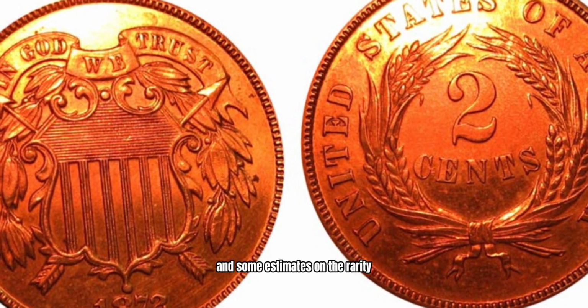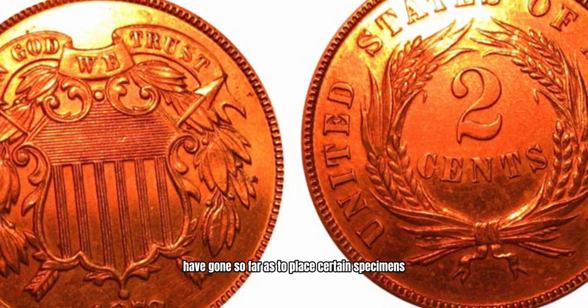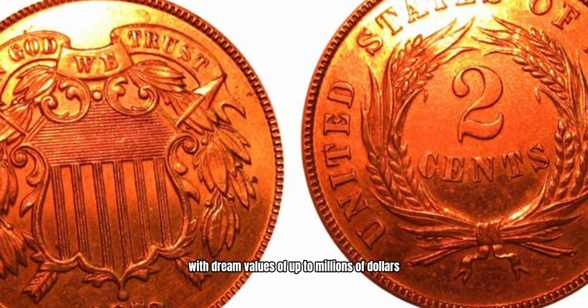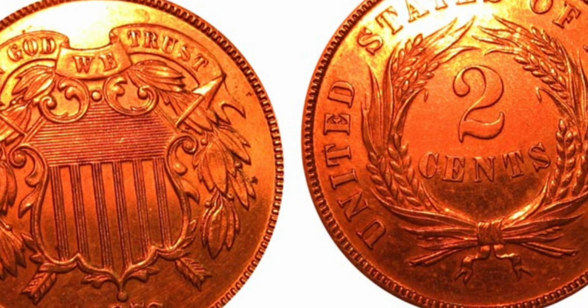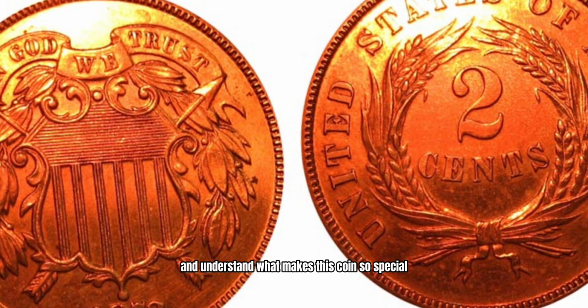And some estimates on the rarity and historical value of coins from this era have gone so far as to place certain specimens with dream values of up to millions of dollars. But let's separate fact from fiction and understand what makes this coin so special.